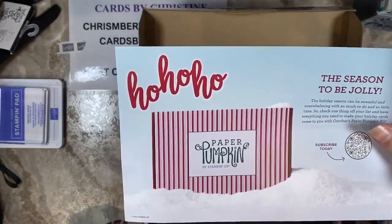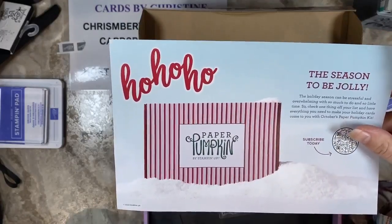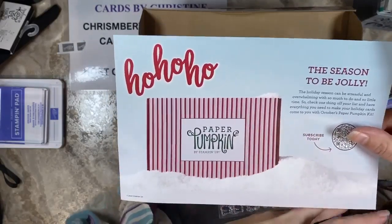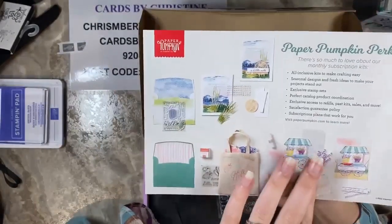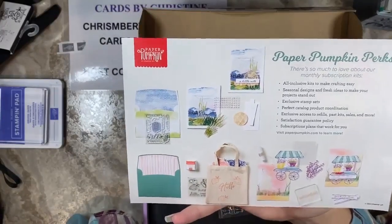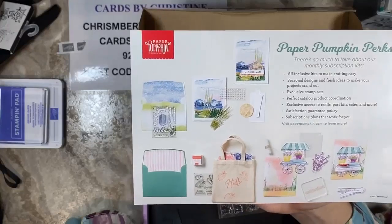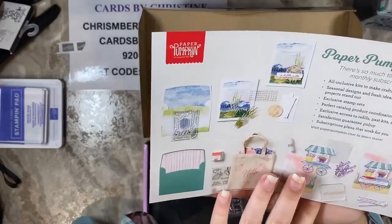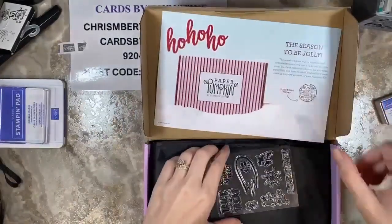in this advertisement, we have an advertisement for next month's Paper Pumpkin. It is holiday themed and it is cards this time. So that is a little sneaky peeky on the October Paper Pumpkin. And then on the back side, hello Christine, there is some information about the perks of being in Paper Pumpkin. So that's different. I haven't seen such a generic call out.